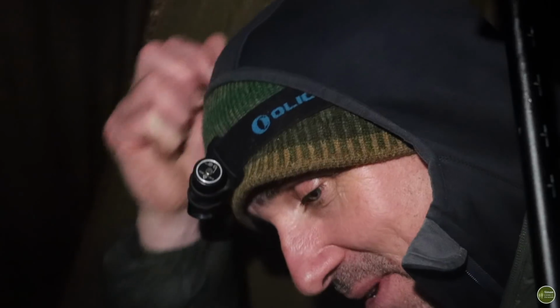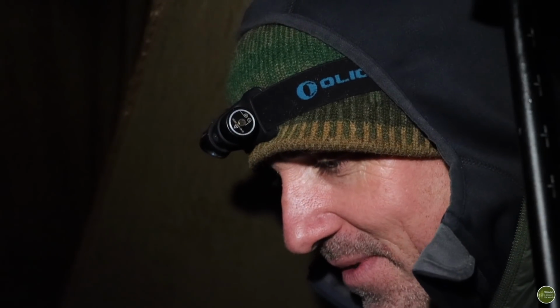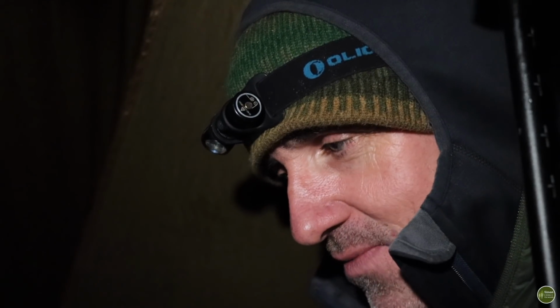Tomorrow should be better weather-wise. It's looking like there's going to be some sun, which will be nice. Be nice not to be walking in waterproofs. Be a bit warmer and a bit more comfortable, that's for sure.